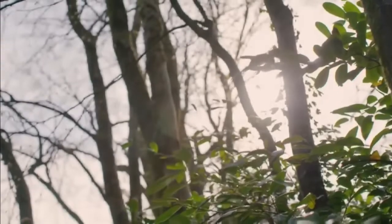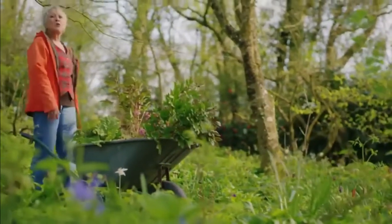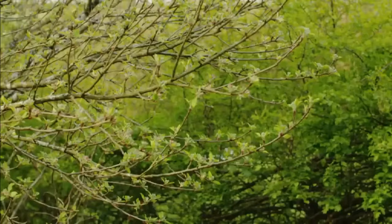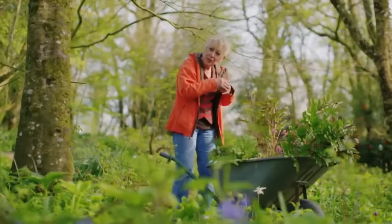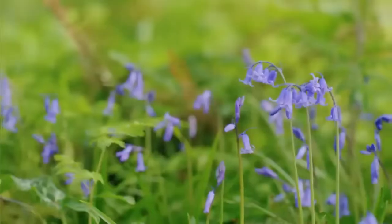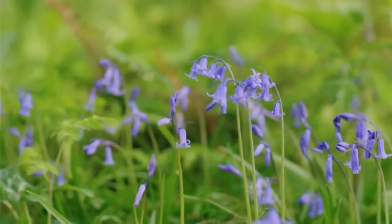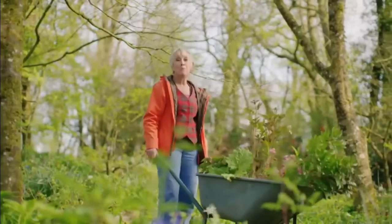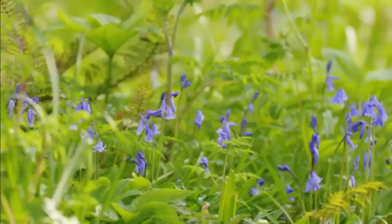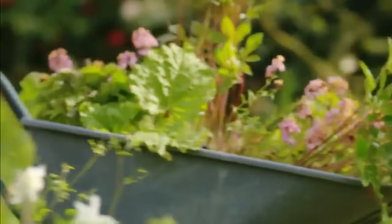This whole shady area has just become a sea of green. It's a green paradise. So aware of all the textures of the leaves. That's what you concentrate on. But suddenly you come across this splash of blue, these brilliant bluebells. You can tell spring is really moving on. So there's not a second to waste.